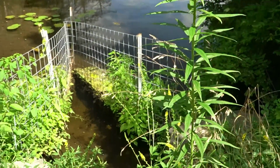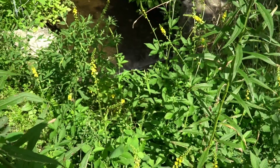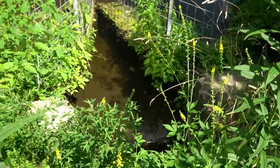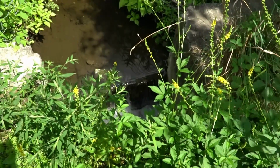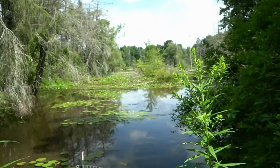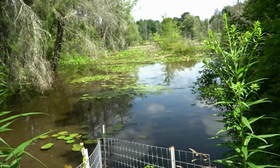Fun fact, do you know why this is here? Storm drain? Nope. Why? That's to stop the carp from going that way. Oh, yeah, it's a drop, like a waterfall. Yep, that's to stop the carp from trying to get into other environments. Fun.